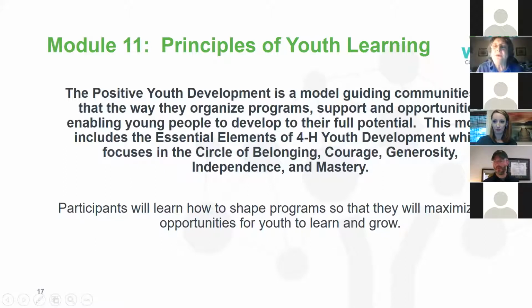Module 11 will be Principles of Youth Learning, and we're using a backdrop of positive youth development, which we promote through our extension work as the backdrop for this module. So positive youth development is a model guiding the communities so that how they organize their programs, support and provide opportunities for young people to develop their full potential. This module will include the essential elements of 4-H youth development, which focuses on belonging, courage, generosity, independence, and mastery. So we're hoping that participants will learn how to shape their program so they will maximize the opportunities for youth to learn and grow.